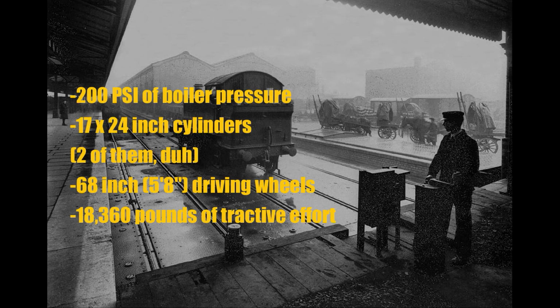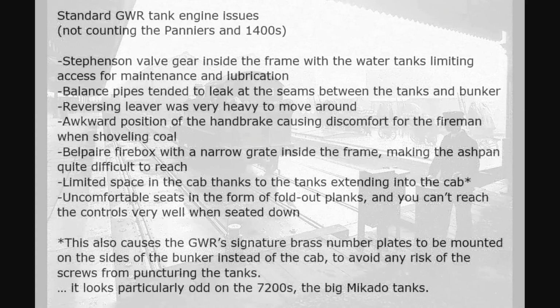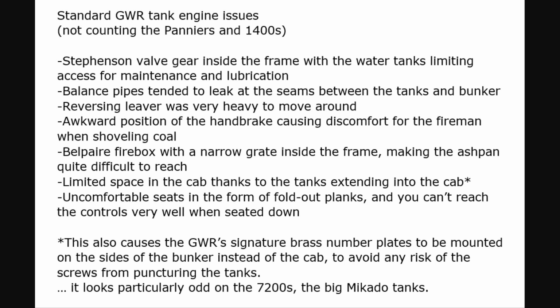A boiler pressure of 200 psi, a pair of 17 by 24 inch cylinders, and 68 inch diameter driving wheels came together to give the locomotive a tractive effort of 18,360 pounds. However, as already implied by the punchline at the beginning, this locomotive didn't prove to be very successful, along with a bunch of standard Great Western tank engine issues listed here. And yes, you may pause the video to have a better read.